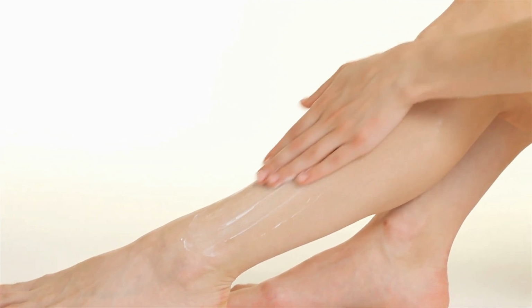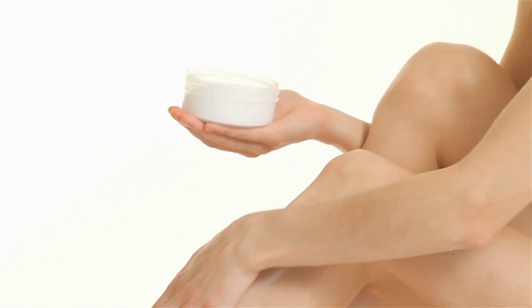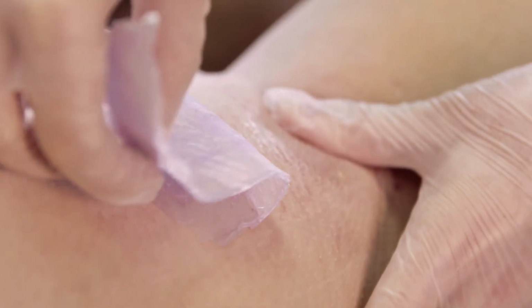However, they can irritate the skin. So again, really important to perform a patch test to make sure you don't have a reaction to the cream. Always follow the instructions on the cream and never leave the cream on for longer than recommended, as it can then cause skin irritation and discomfort. After you remove the depilatory cream, rinse the area with water and apply again a gentle, sensitive skin moisturizer to soothe the skin. Number 4 is laser hair removal.